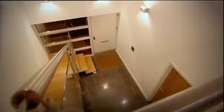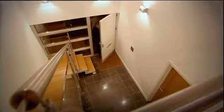So, I mean, that would give you £100,000 profit from this development. Does that make it worthwhile? I think it makes it very worthwhile. But as always, it all depends on the buyers.